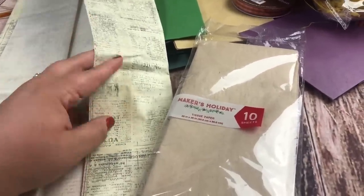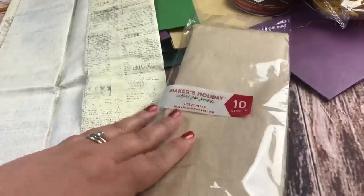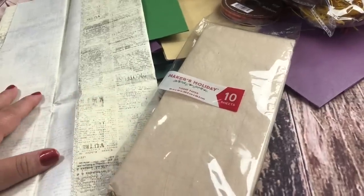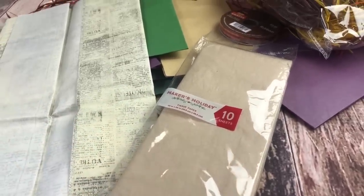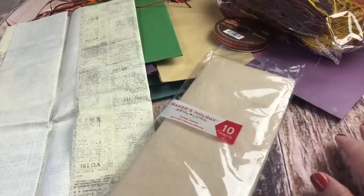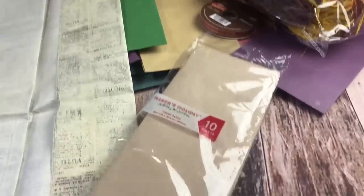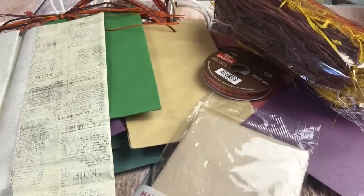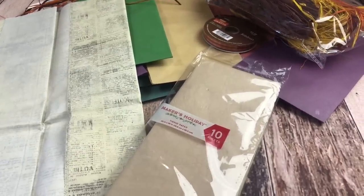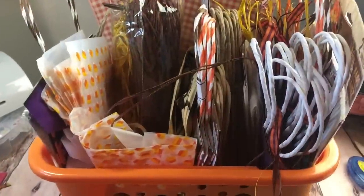I also have this tissue paper that I get when it's on sale at Hobby Lobby, and I think I got some from Joann's when it was on sale. So just get some tissue paper, and it'll make your product look so much nicer in the bag, and it'll also protect it if you wrap it in the tissue paper. So that's my tips for you guys, and I'll just show you here how it looks all packaged.